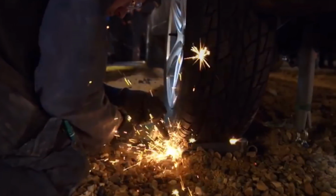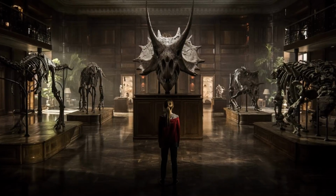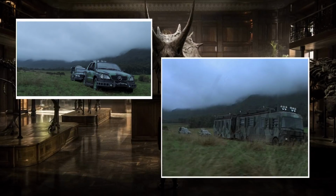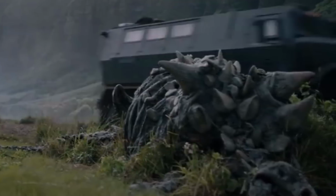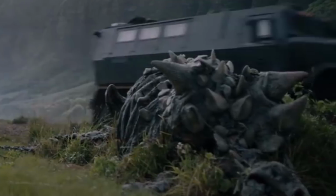Finally! There hasn't been any cool vehicles made for the series since The Lost World. I know they did some stuff for Jurassic World, but come on, the Mercedes-Benz, the RV. Oh, they're making vehicles again. I'm so happy. Speaking of these vehicles, we actually see them drive by the carcass of an old ankylosaur that seems to have died in between the events of the 4th and 5th movie.